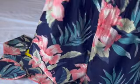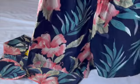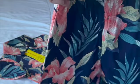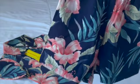Fit extremely well. One thing I will say for the button down outfits, I have noticed the shorts give a little more length. Like, this is a little more lengthy than the dinosaur ones that also were a button down one. But compared to the regular two-piece outfits that aren't buttoned down, it's a little bit shorter, the shorts.